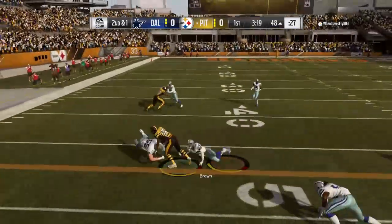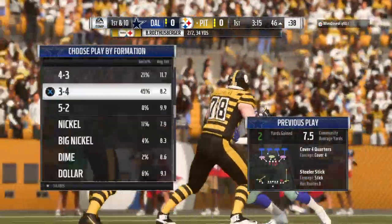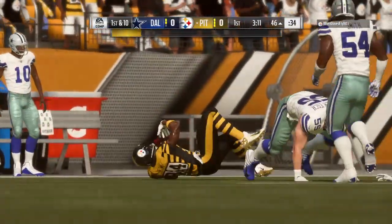And fights through one there. This will be caught by Brown. And he'll take it down shy of the 45 at the 46. Roethlisberger hooking up with Brown to get the Steelers a first.